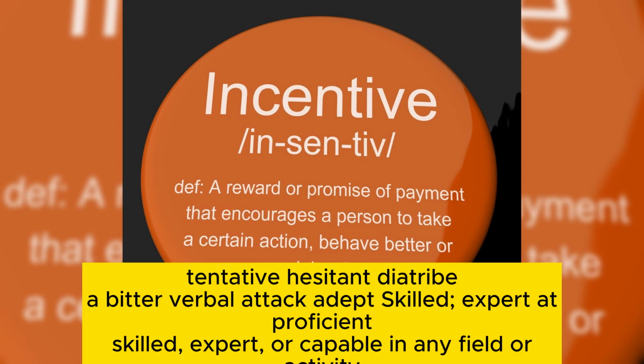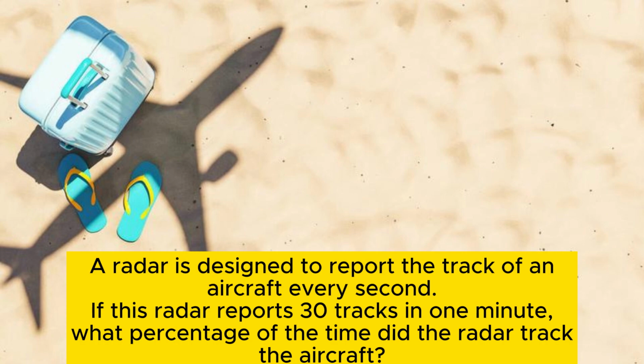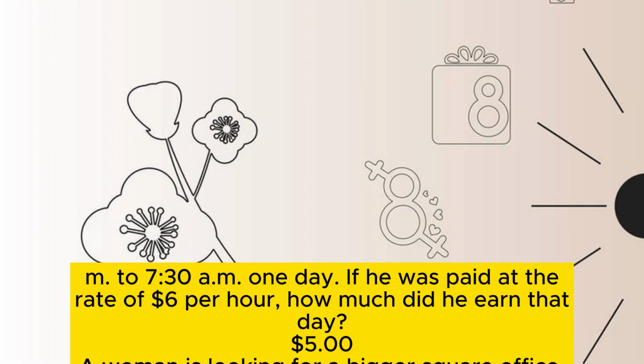A radar is designed to report the track of an aircraft every second. If this radar reports 30 tracks in 1 minute, what percent? 50%.